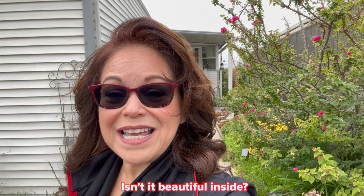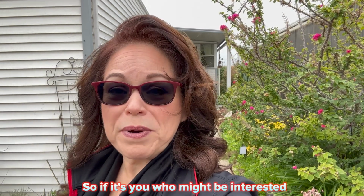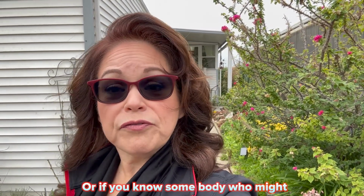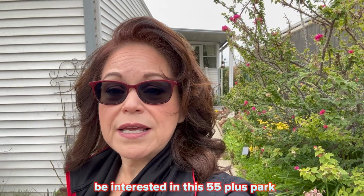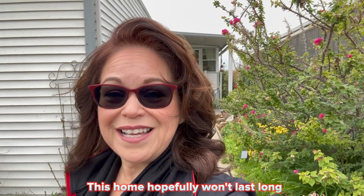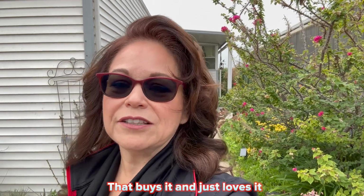So what do you think? Isn't it beautiful inside? Oh, I know. So if it's you who might be interested, give me a call. I'm happy to show this home to you. Or if you know somebody who might be interested in this 55 plus park, let me know. This home hopefully won't last long. So I'm hoping it's you that buys it and just loves it.